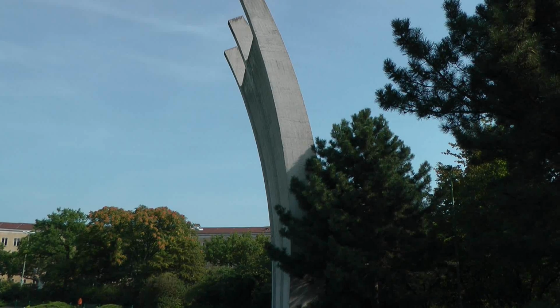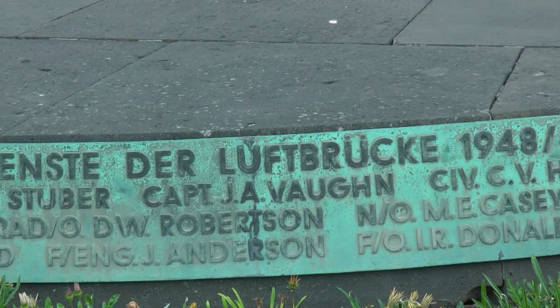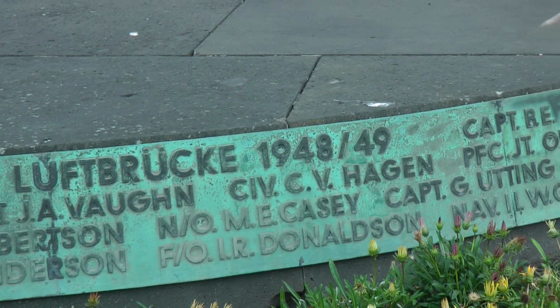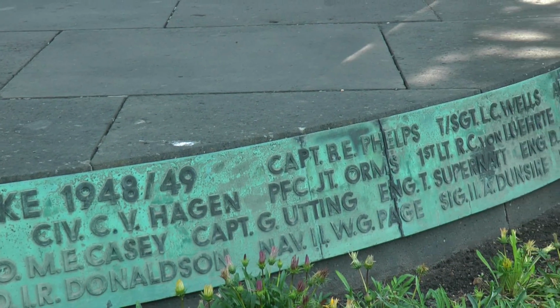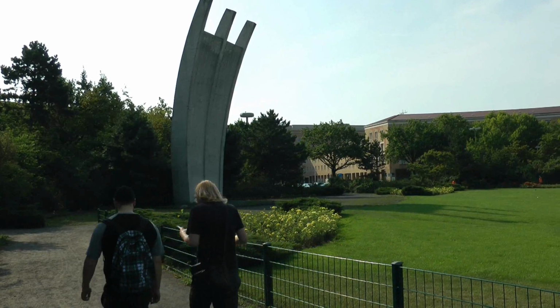A monument to the airlift is located in the square outside the airport. A duplicate can be seen at the US military airport in Frankfurt. After 11 months of this, the Soviets called off the blockade.